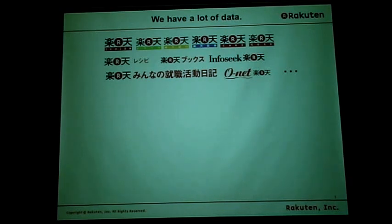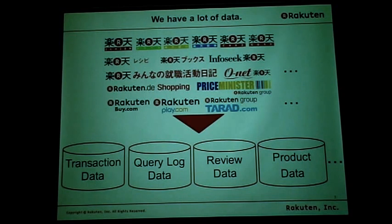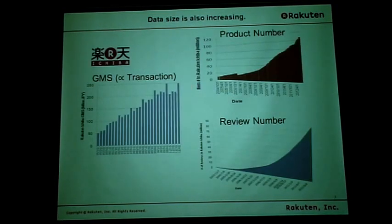First of all, as you can see, Rakuten operates various kinds of services such as Rakuten Ichiba, travel and bank, and securities and credit card, and so on. And recently, Rakuten is also expanding to the global market, as shown in this video. So now we have many services, and all of them are creating various kinds of data, such as transaction data, query log data, value data, product data, and so on. And also, the data size is increasing.